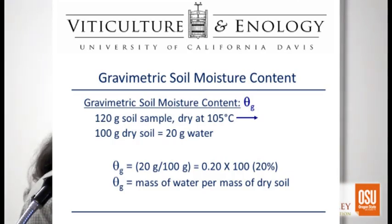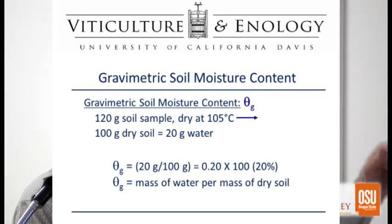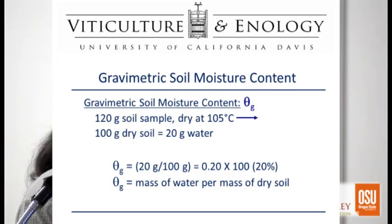This is a quite easy exercise to do. So this is soil moisture content gravimetrically. So all you need is a soil auger and an effective rooting depth. And then you take these samples down to the effective rooting depth. You dry them in an oven at 105 degrees. So you can dry them overnight in your oven. You just set it to 105. Have to translate it to Fahrenheit for most of us.